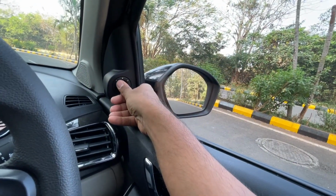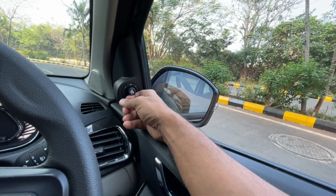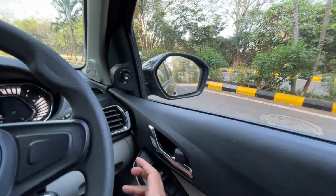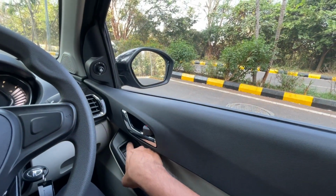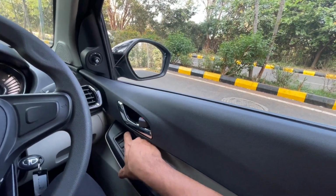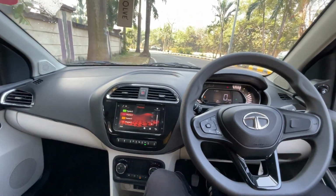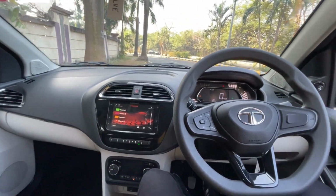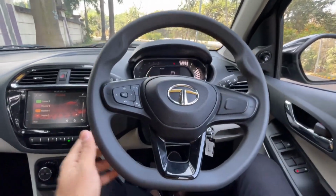Now the mirrors can be shut like this, and of course the mirrors of this car can be internally adjusted as well. So yeah, one touch up and down for the driver side. No, it's just a one touch down, Faisal. Obviously, overall quality of the cabin is really very nice. Seats feel quite comfortable as well. But how is it to drive? Does the CNG really dull the performance? I guess it does. Let's go.